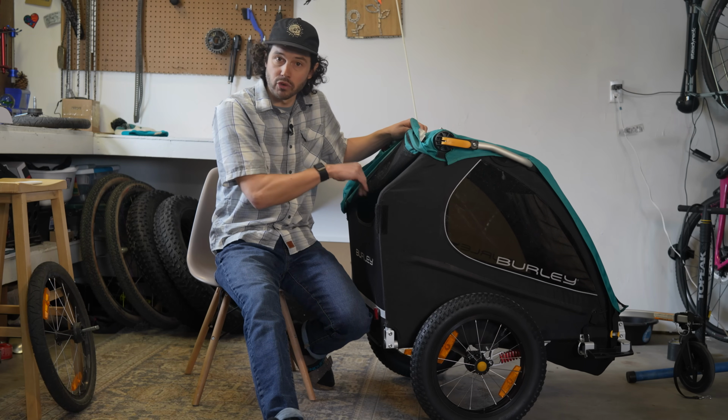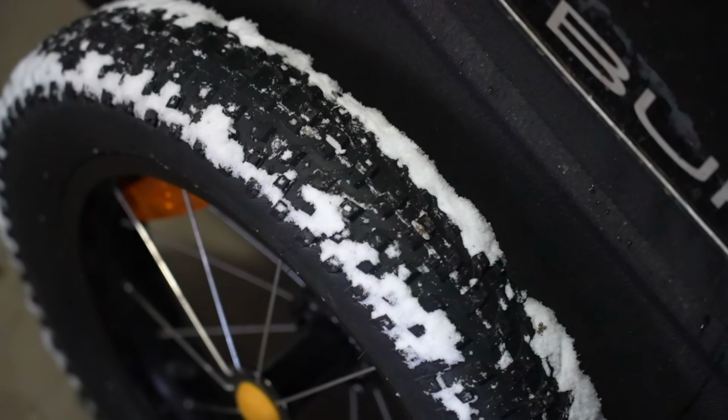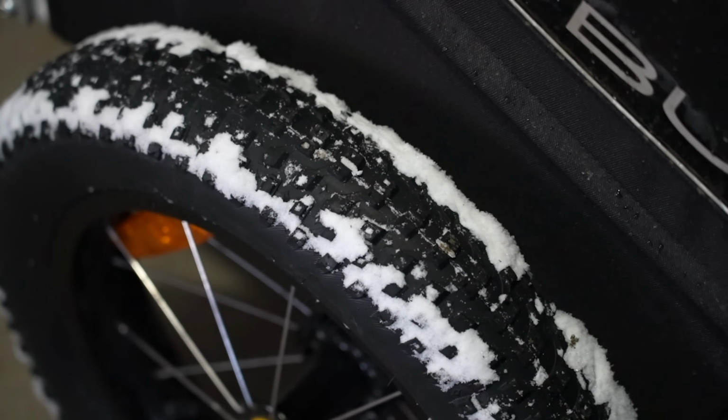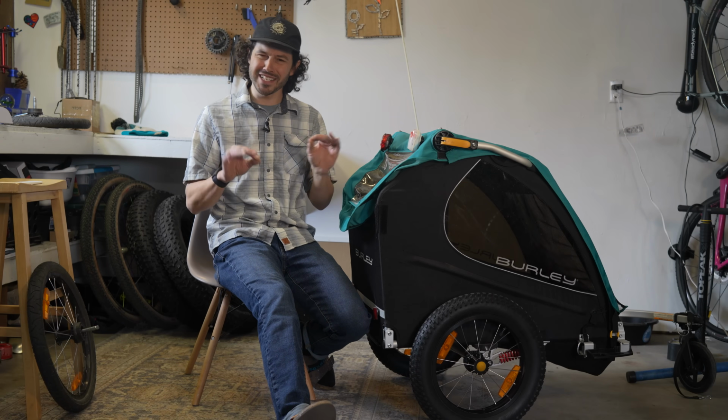The back here has some really nice extra cargo. It offers lots of room for him. It has the ability to swap out wheels, as I mentioned, and it has some shocks to help absorb those small bumps. And that makes our job just a little bit easier.